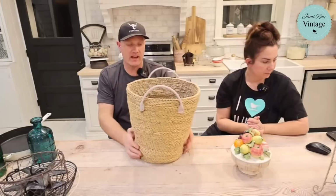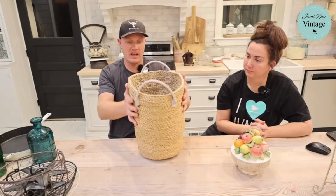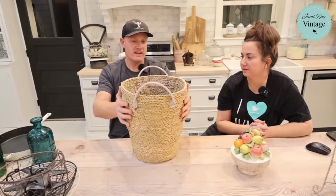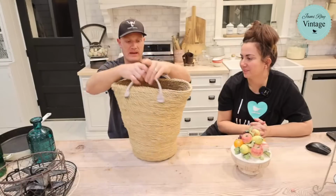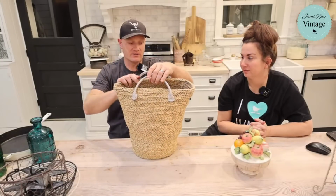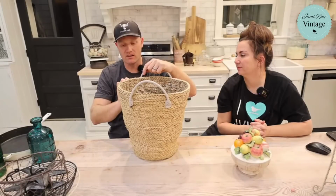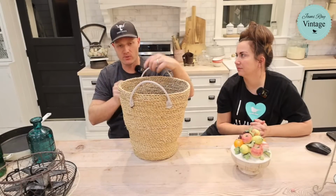So I couldn't decide if this was a laundry basket. I feel like it's a little small for a laundry basket. Maybe it had a trash bag liner inside or something. It's a French market basket. But yes, I think it was going to be more of a shopping basket bag. I love it. It's got leather handles on here. It was only $6. It's got this really good weave. And then we are selling it for $34.95.